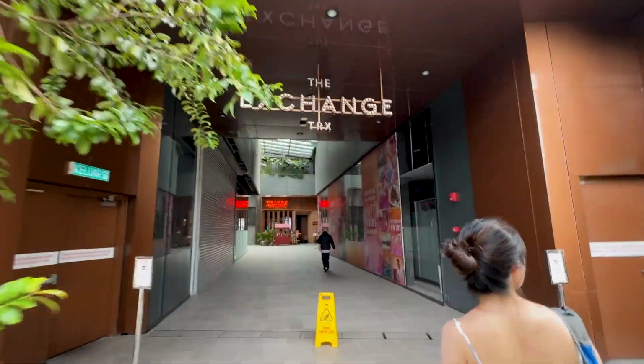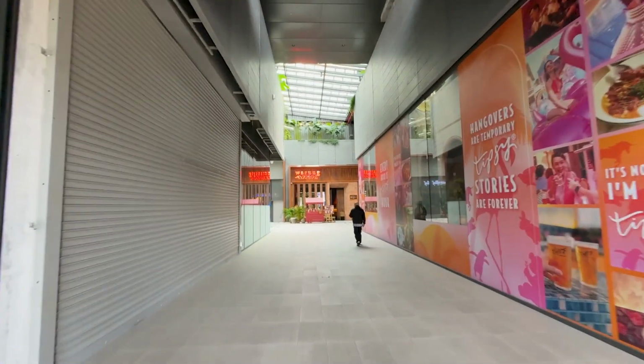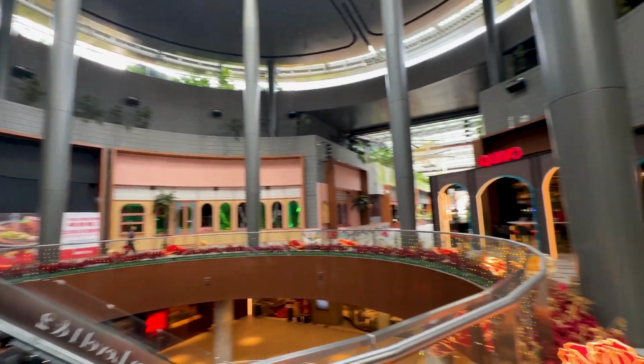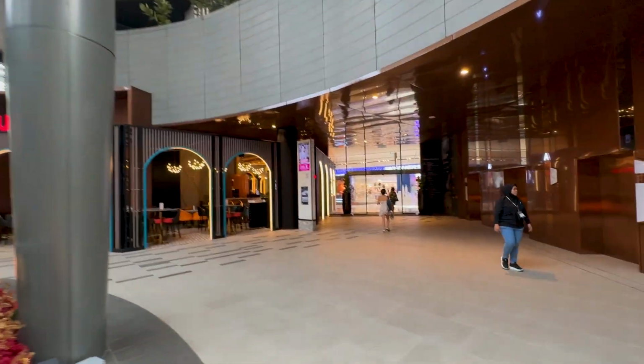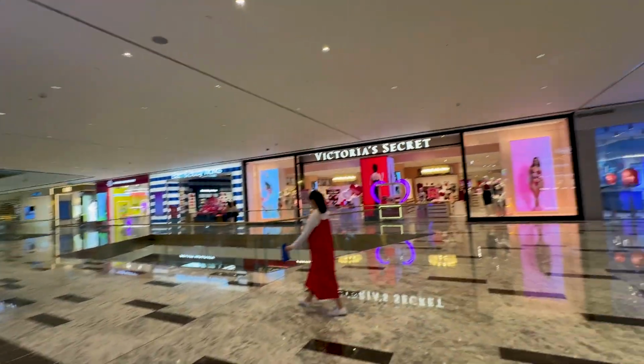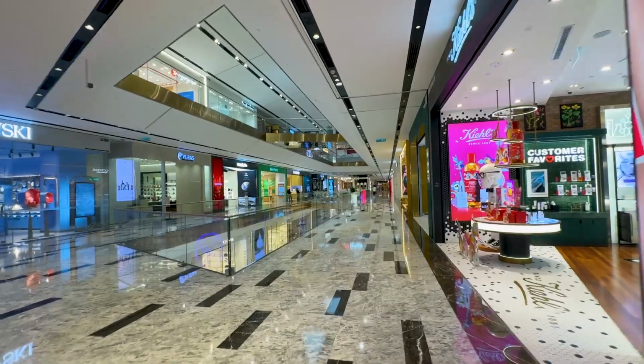Next stop for us is the Exchange TRX. It's a mall, and we get some AC, get out of the sun. Wow, the indoor portion is massive, many floors. So more of an upscale mall, I'd say. A lot of American brands, more expensive stores.